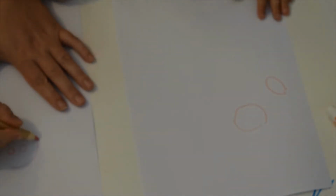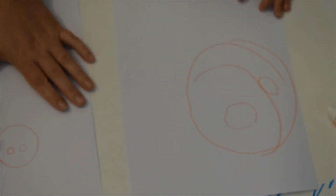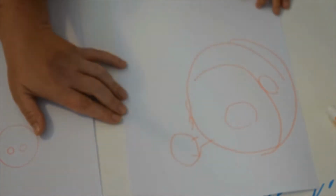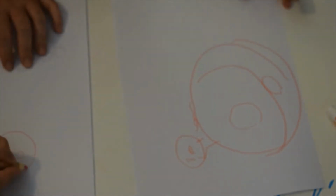So you're looking for some fun ideas for drawing with your 3-year-old. You have come to the right place. Let's dive right in. First off, we are drawing the very popular Peppa Pig.